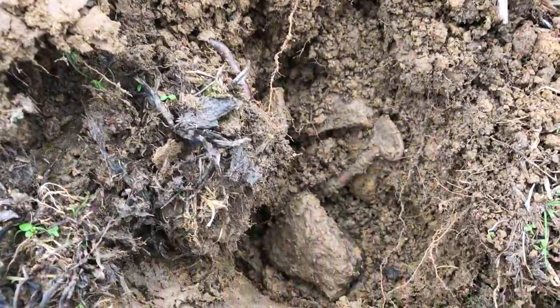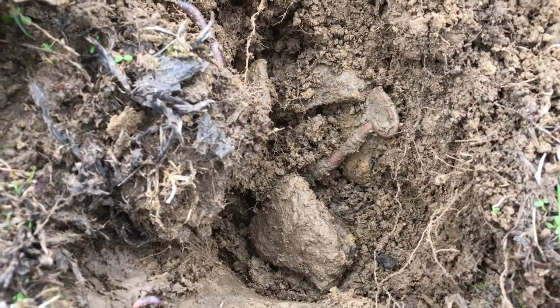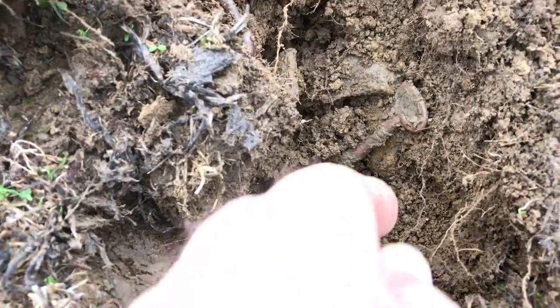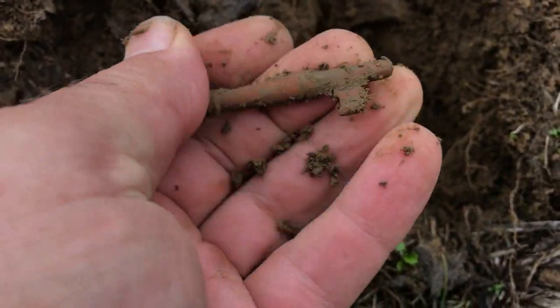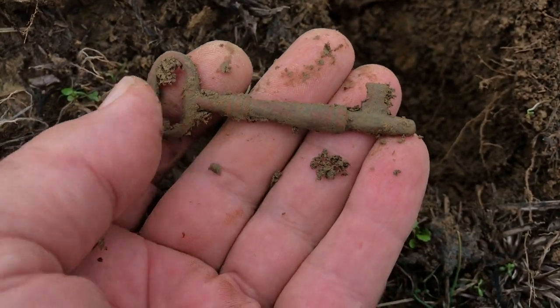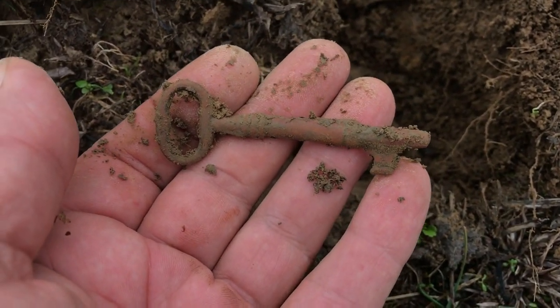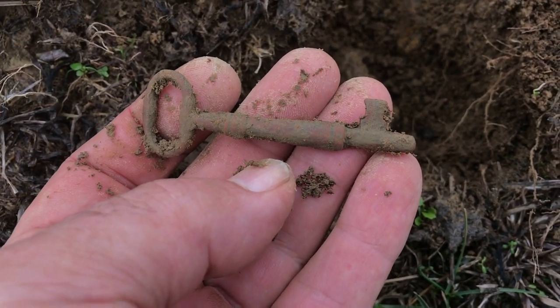Next to a large cent, right there has been on top of my bucket list. Almost everybody I've hunted with has dug one of those, but me. Looks like a skeleton key. That's what it is. And it's going to be complete. Bent just a little bit right there. Finally got one. That's a nice one. Kind of small, I guess, but I like it.